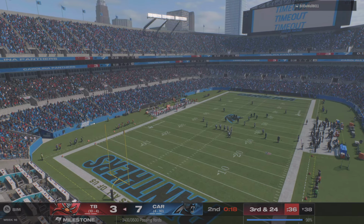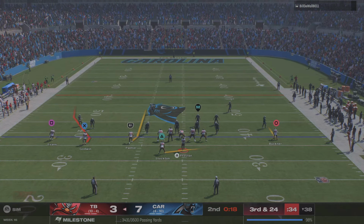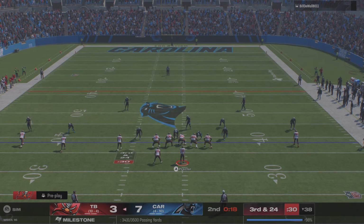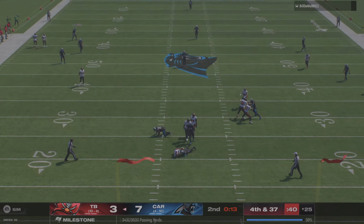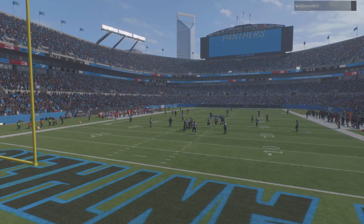Understand when the pocket breaks down, move up, cut your losses. Now, not only do you lose that down, but now you face a big uphill battle if you want to extend this drive. Under pressure, he's going to go down again. They've sacked him for a second consecutive time.